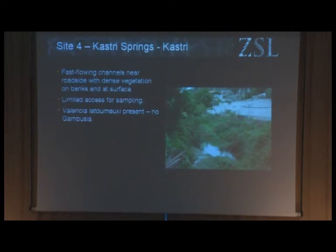The final site was a very quick stop-off. We had a tip-off that the fish did live in this spring, the Kastri Springs near the village of Kastri. The access was very difficult here, very overgrown vegetation, very fast-flowing water, not typically characteristic of Valencia habitat, but nonetheless we did find the species there in small numbers, and again, no gambusia.